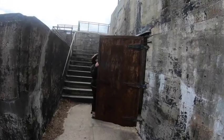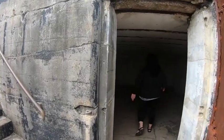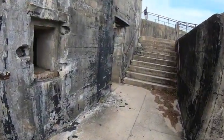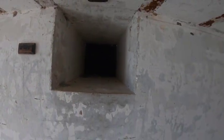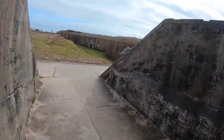Old iron door. This side is blocked up. You can see through the other side, we can't on this one. Oh, you can't? Well, I'll go check it out then. No, you can't see through it. Like normally there's a block. Okay, I see what she's talking about now. Yeah, this is another area where you should be able to pass stuff from one side to the other if you need it. We'll head on back down to them.